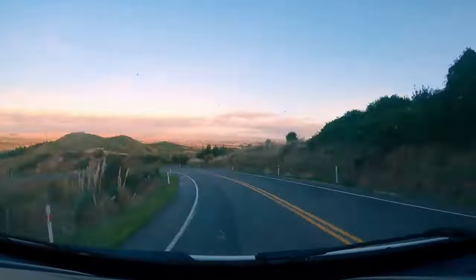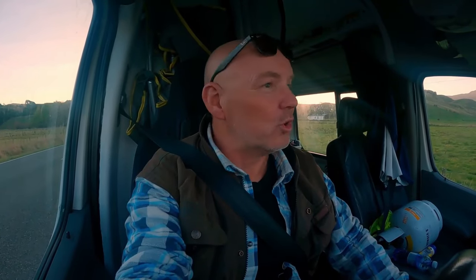Days like this, photography's still got to be done. But the infrared, honestly, it's just opened up a whole new world. And today, case in point, absolutely stunning.